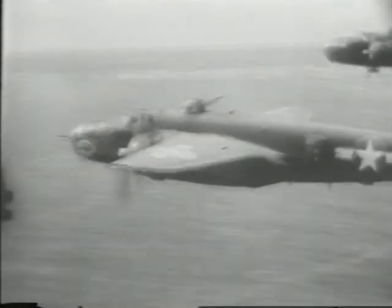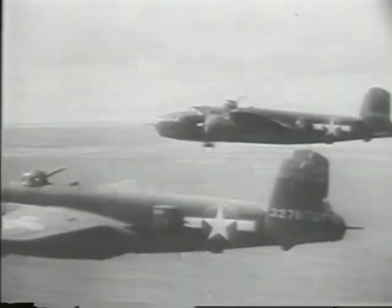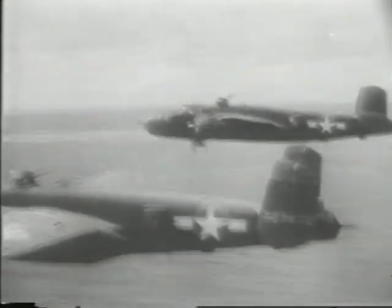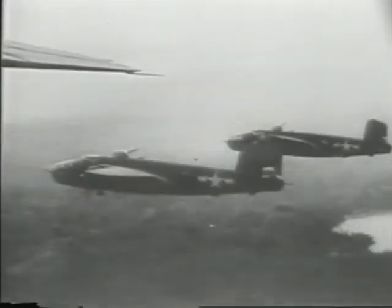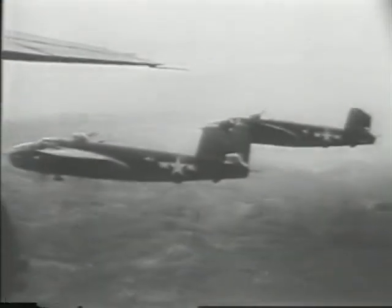The Southwest Pacific was island warfare. Aircraft had to be able to travel great distances over water and attack a target. Twin-engine Mitchells were ideally suited for this kind of warfare. They had the range, speed, and maneuverability required for hit-and-run tactics.